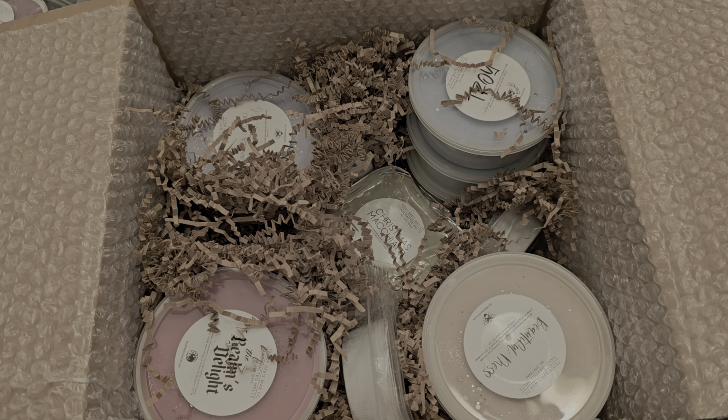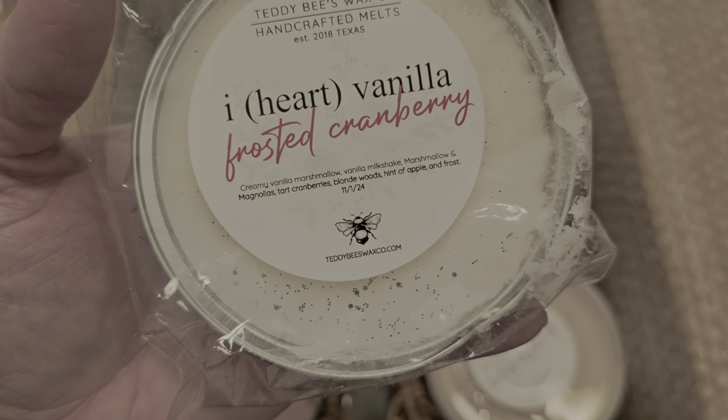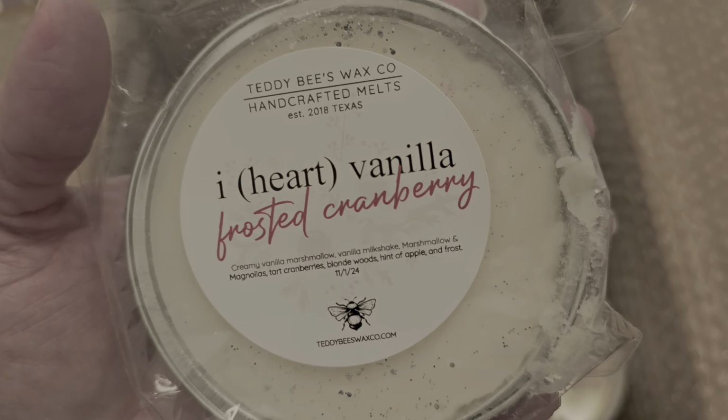I don't know that I would warm that in. To me, it's like a cold weather scent. And I'm not sure that I would warm it in the big living room area. That's more of a bedroom, small area type scent, I would think. Anyway, who knows? I Heart Vanilla Frosted Cranberry.